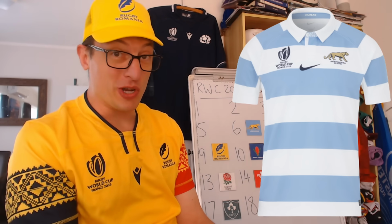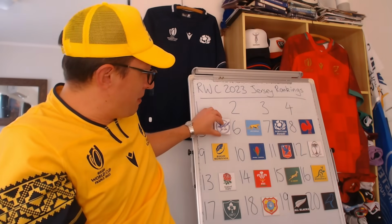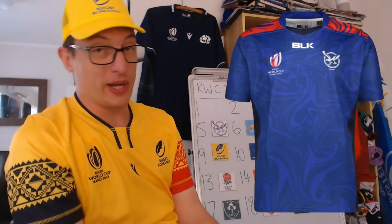They've been with Nike for a while, and yeah, man, they're doing a really good job. I love the colours. I love the colour scheme. It just works. Something about the Pumas, very, very slick. And Namibia, not a country we get to see that often, but certainly at World Cups, and they took a risk. Now that pattern on the jersey doesn't look quite as glaring on the field.